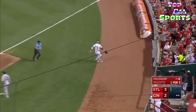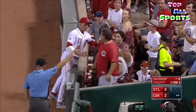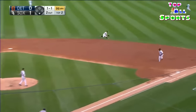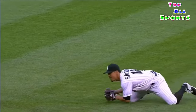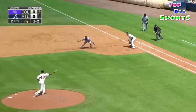Piscotty, first pitch, fouls one, first base. Votto over by the wall is there, and he can't hang on to it. The fan, look at Votto, look at him and says. Saladino in second. Makes the play. Little break dance from Tyler Saladino to finish off.